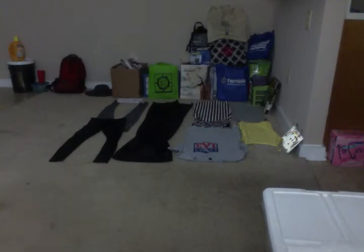I love how y'all can just see all my laundry, and how I still don't have a bookshelf.